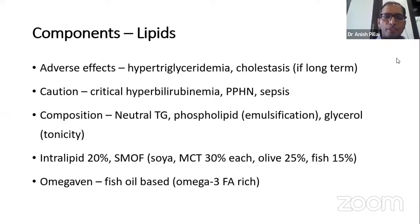The composition of any lipid solution includes a neutral triglyceride, a phospholipid for emulsification, and a glycerol for tonicity. So these three components are there. And currently the popular lipids are Intralipid 20%, and the newer one is SMOF, which is a soya, MCT, olive oil, and fish oil combination. There is also a fish oil based lipid which is available, which is Omegaven. This is not FDA approved.